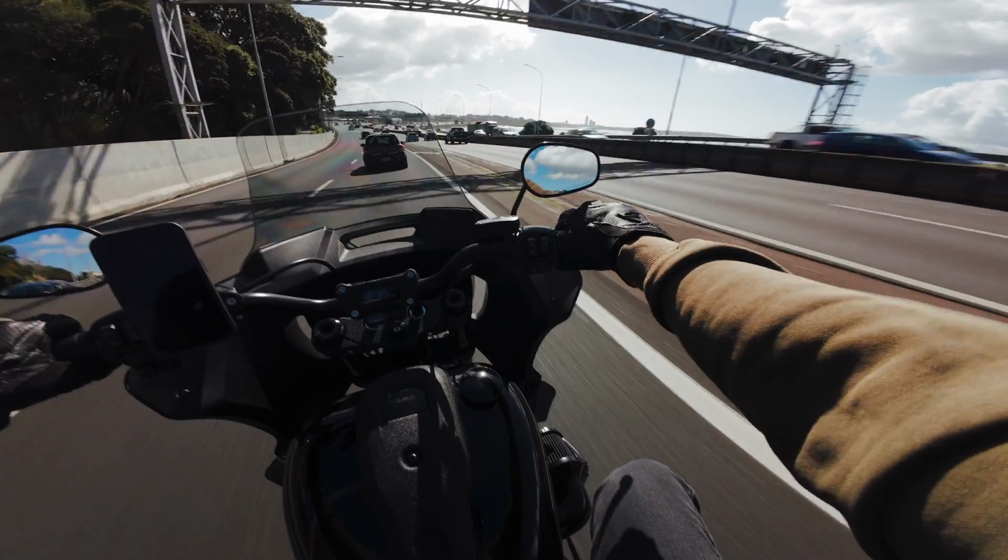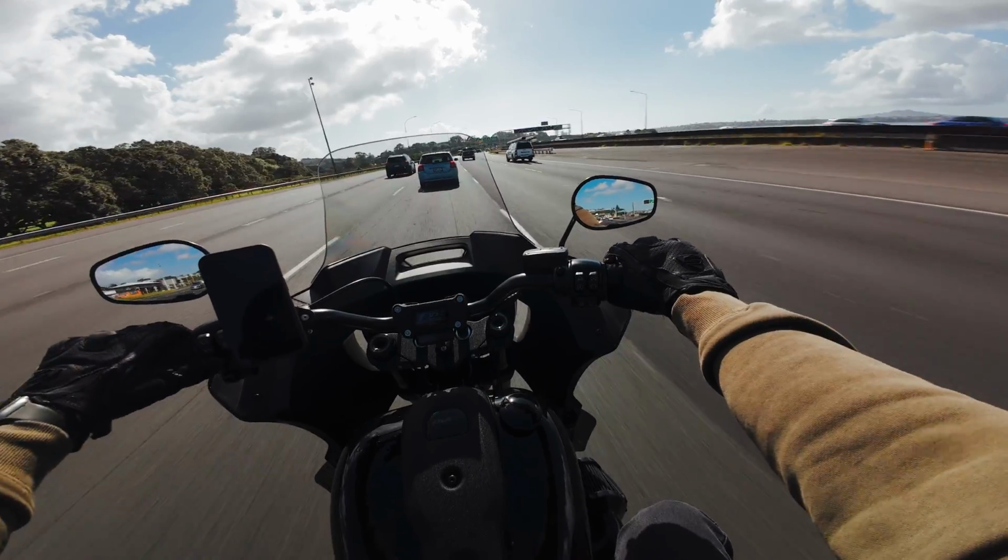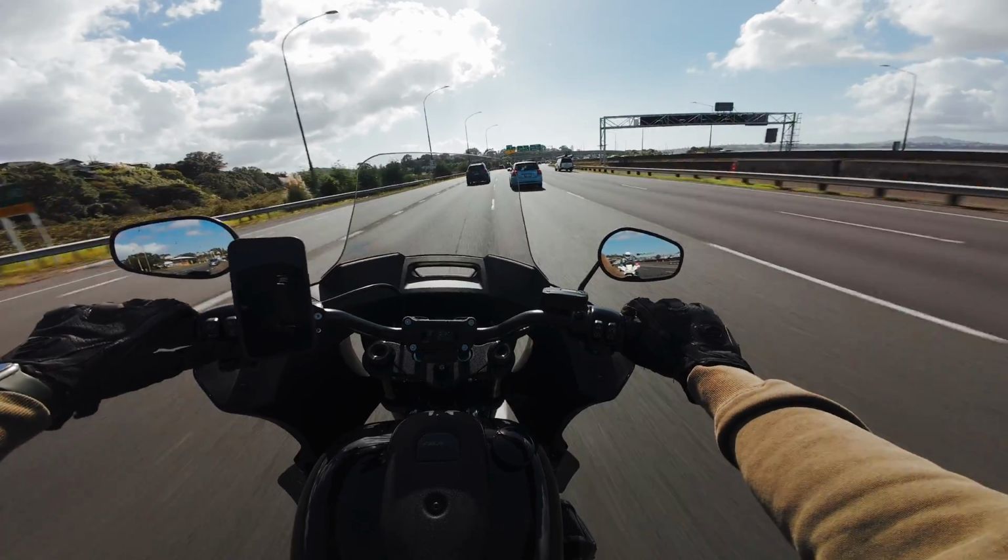Into a sunny Tuesday here in Auckland, New Zealand, finally. It's been pissing down for ages, so it's good to be able to get back out on the bike. This guy out. Oh, look at that, I'm getting pulled over.